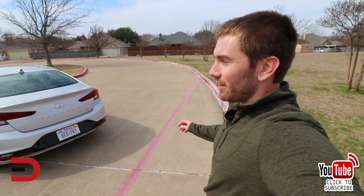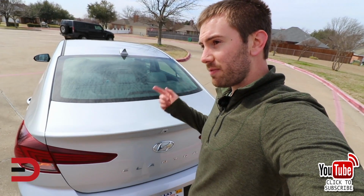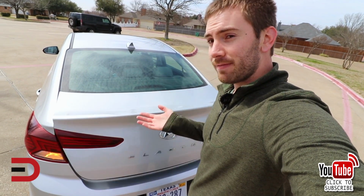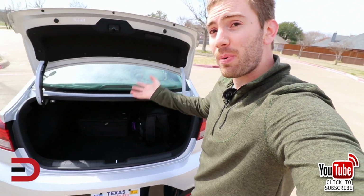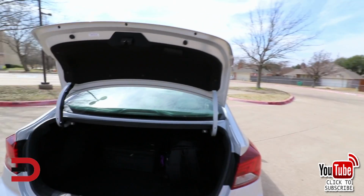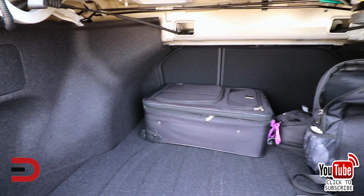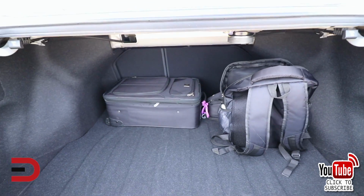One really cool feature about the Elantra on the value edition is if you come up here, you just stand, and then it'll beep a few times, and then it'll open up for you. And it's actually a pretty good sized cargo space for a vehicle of this class, about 14.4 cubic feet. And you've got a temporary spare tire in there as well. You can fold the seats down, 60-40 split. Not too bad for a car in this class.